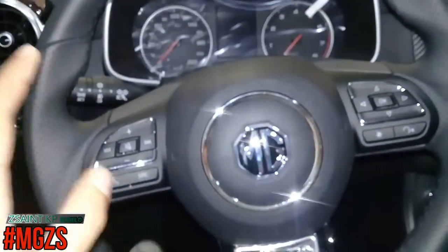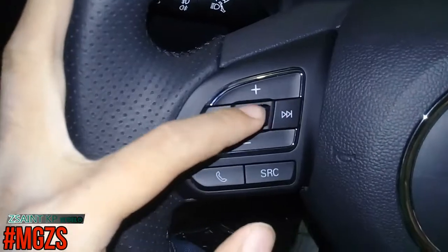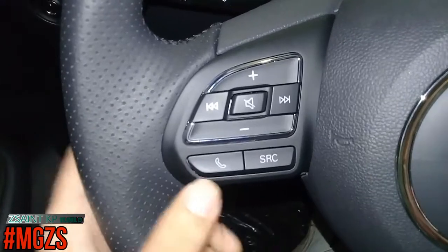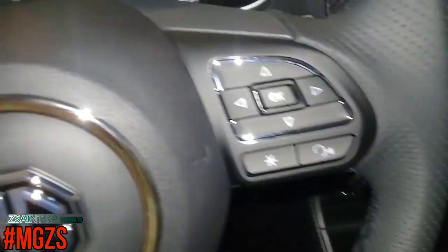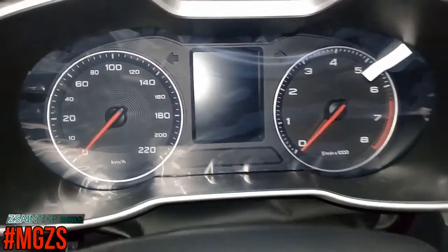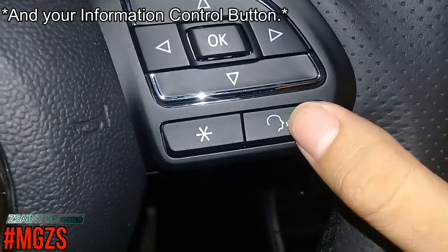On the steering wheel, the left spoke houses your audio controls with your volume button, seek track, your mute button in the center, your telephone button, and your source button. While on the right side, this up, down, left, right, and your OK button lets you control the multi-information display right within the instrument gauge. Down below is your voice recognition system.